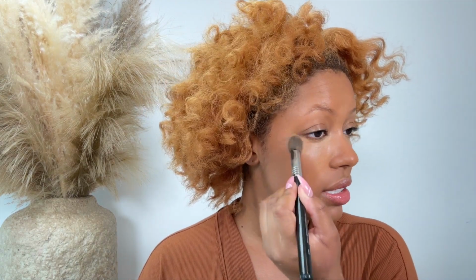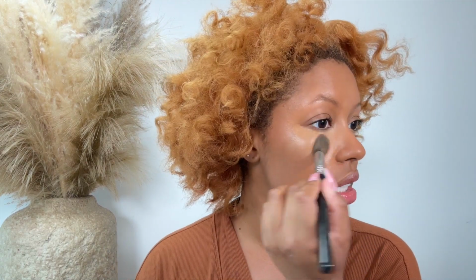28.5 goes right in the inner corner, and then 35, which is the same shade that I used for my foundation, the lighter shade, and just apply that there. And then you just blend in the concealer, and this is the Sigma F64 brush. Love this brush so much. It's the perfect size. It blends beautifully. It doesn't take away your coverage. Some brushes will take away the coverage as you blend. This one keeps it, and I love that.